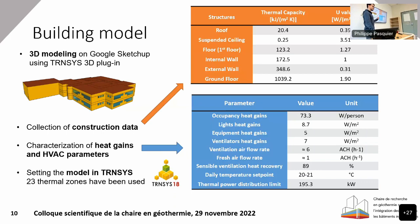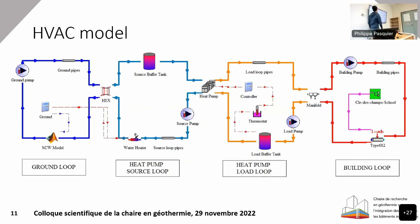Then I proceeded with the elaboration of my HVAC model, the heating, ventilation, air conditioning, and it is divided in four loops. So we can start here with the ground loop. The ground loop is where you extract the heat from the ground. That must be known. Then this heat goes to the heat pump system.